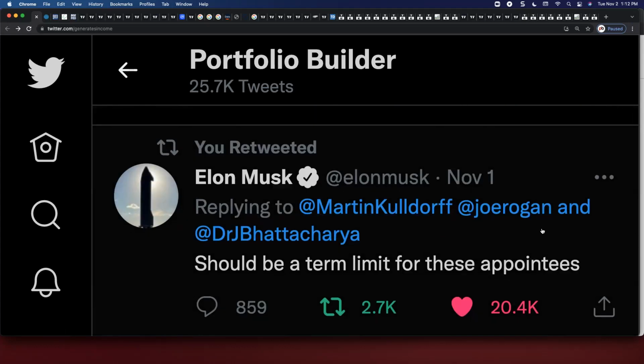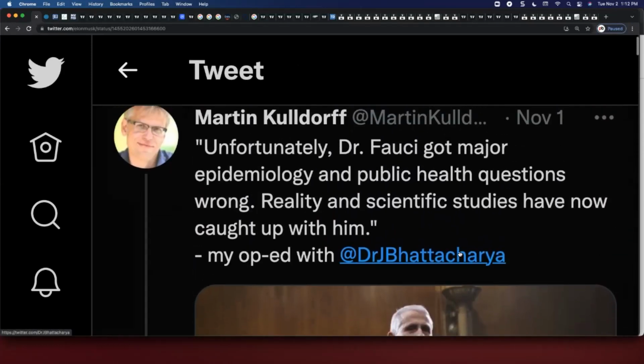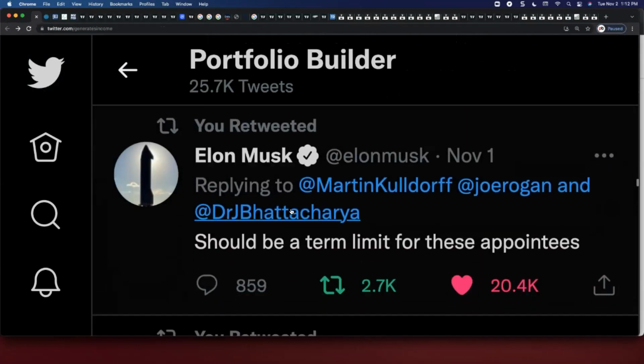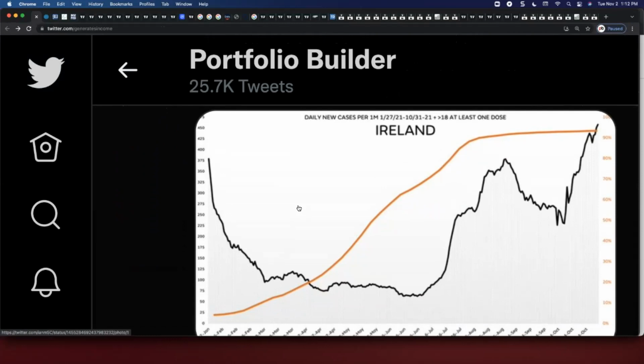Elon Musk making fun of, I think it was, let's see who it was. This guy cracks me up. Attacking Dr. Fauci. Big no-no. Yeah, he is not popular. And it appears he's not popular with the global elite. So we know, anyways, we won't get into too much of that.